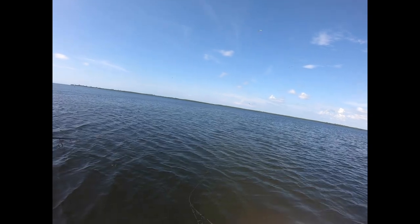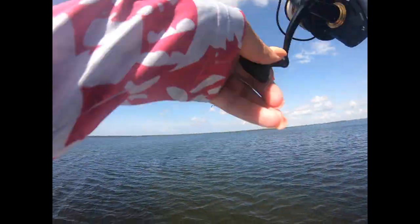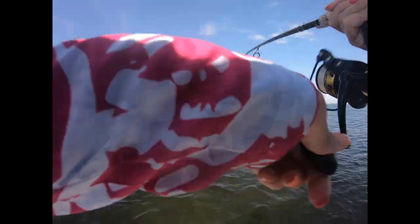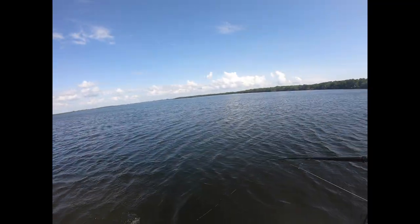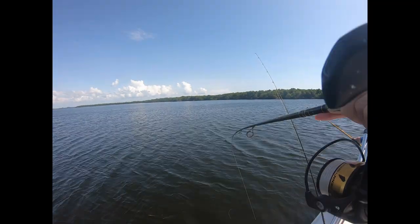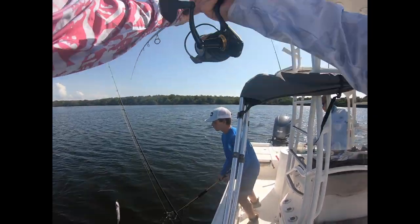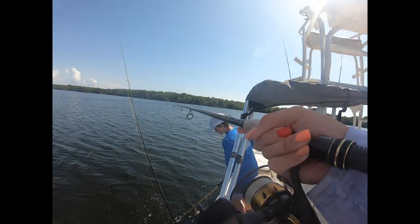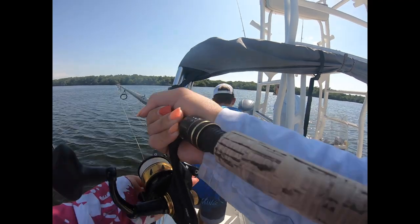Oh, something's chasing mine. Oh, there we go. Got him. Mackerel on the gold spoon. Bam. Caden, you want to practice gaffing it? Get the gaff. This rod's kind of in the way, but... Oh, he's bleeding. Swoop! Look at that. That's perfect. Get in there and get him off.